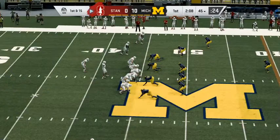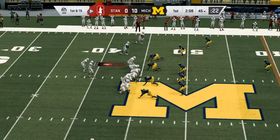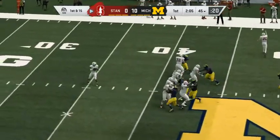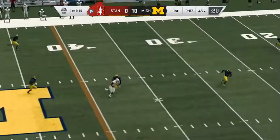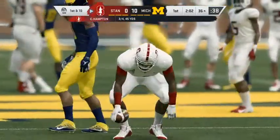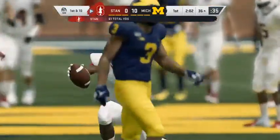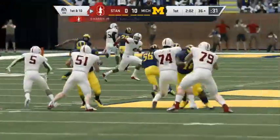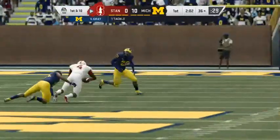A false start backs him up 5, 1st and 15. The play action fake. They'll look to throw. Got a man over the middle, and it's complete. And they'll get this well past midfield before being stopped just before the 35. A good pickup there of 20 yards.